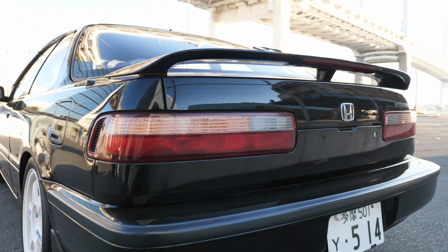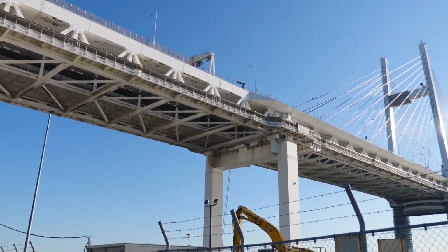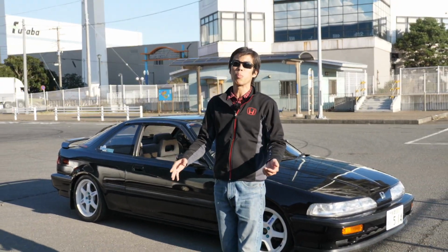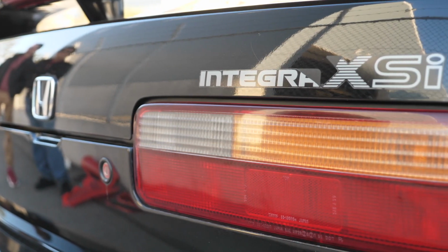We are at Yokohama, and this is the Yokohama Bay Bridge. It's running along the Wangan line all the way to Haneda Airport into Tokyo, but we're here to present to you a classic Honda car. It is a 1991 Integra XSi.